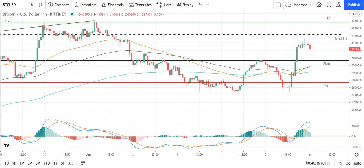Welcome to the daily crypto tech review of Bitcoin, Ethereum, Litecoin, and Ripple's XRP. Looking at the MACDs, the moving averages, the day's support, resistance, and pivot levels, and the Fibonacci's. It is Friday, the 6th of August.